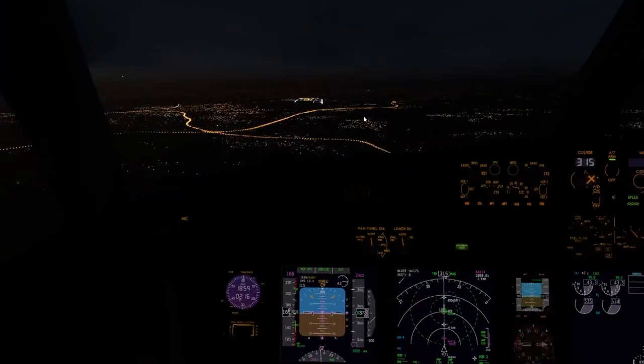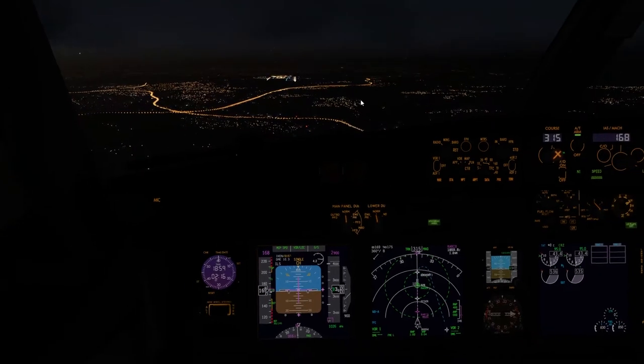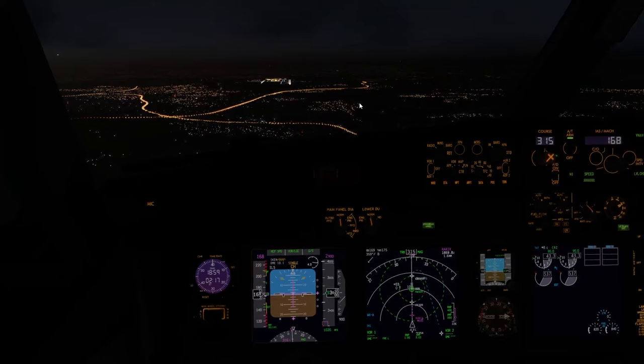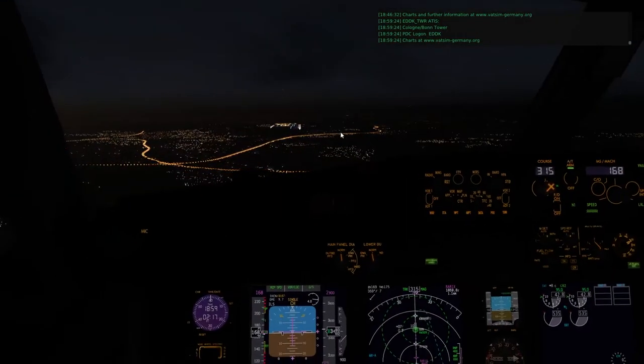Bunker 13 Charlie, free speed, contact Cologne Tower 124.975. 124.975, alpaca 13 Charlie, free speed. 1975, left heading 2-10. Crossing, please. Expedite in hand.